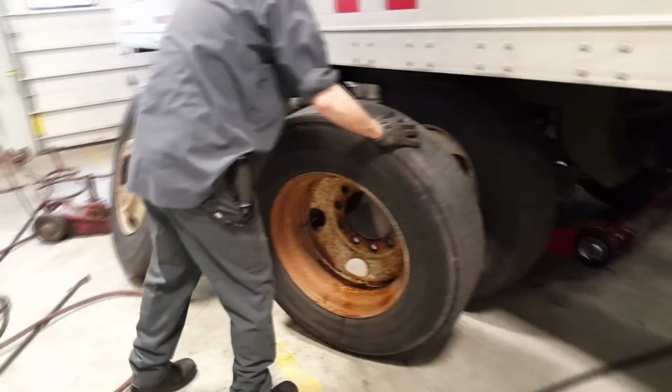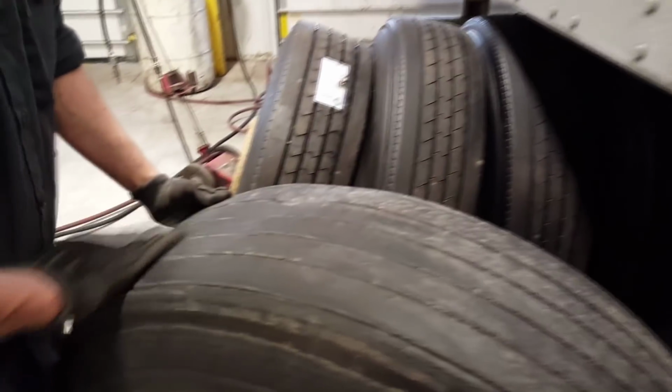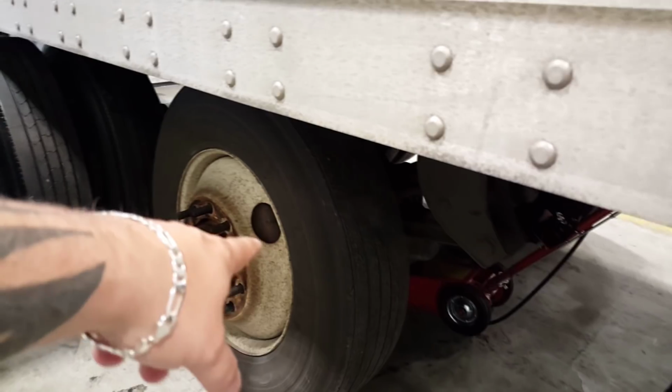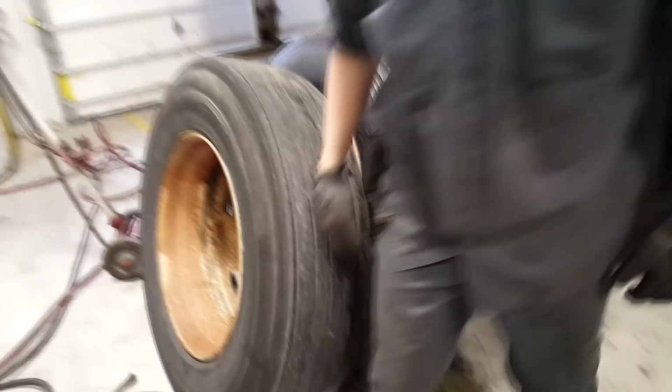Let's see what we got here. Yeah, this flat's fired up pretty nice. Yeah, right there, look at that. It gets better. It's pretty. That's not even the good tire. This is the bad one. That's the one that made me stop. I couldn't go any further. But you've changed out almost all 8 of these tires, right? It's gonna be 7 total.